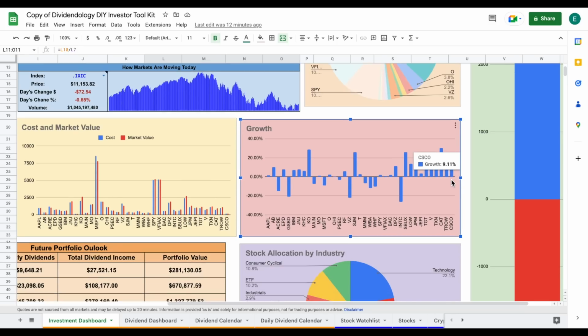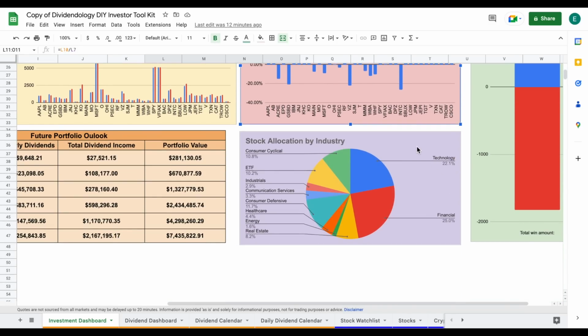Now, if we come up here, we can see my stock allocation by industry. Financials take up about 25% of my dividend portfolio, and we can see technology is about 22.1% as well. The other larger positions are going to be consumer cyclical at around 10.8%, and ETFs currently take up about 10.2%. Now, this is a position I'm likely going to be increasing in the future. I am looking for opportunities and kind of figuring out which ETFs really play along into my investing goals. So that's something I'm researching more into as well. I'll probably make some videos on ETFs in the future.